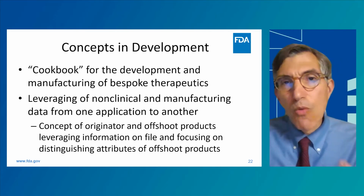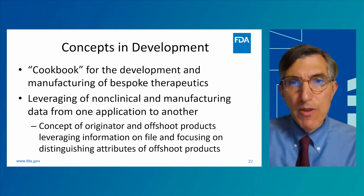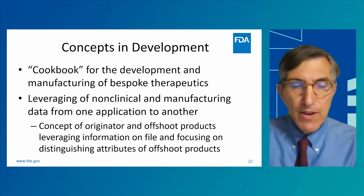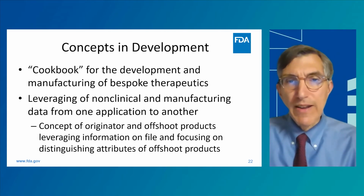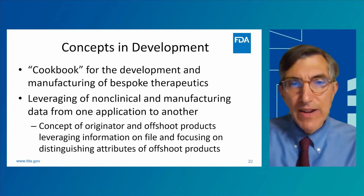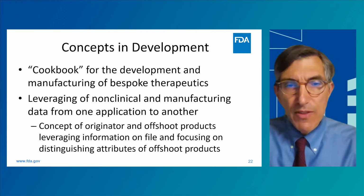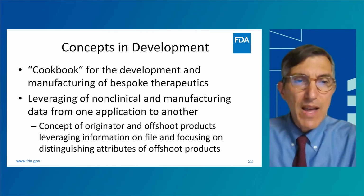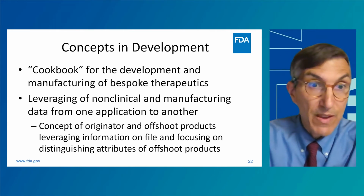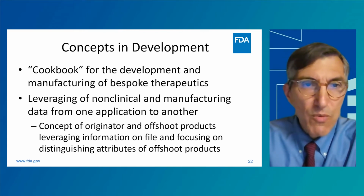The other piece of this is how we and the regulatory world could help with this. And we're trying to find ways that we might be able to allow people to leverage the non-clinical and manufacturing data from one application to another. The concept here is that if you have a very well-described product, that you understand the nature of the vector, you understand what size inserts can fit in that vector, you might be able to start to swap out the insert that's giving the therapeutic effect, and do that multiple times while relying on all of the information you need for manufacturing of the vector from the original product. Could save a fair amount of time and money, and we want to see if this can be validated.